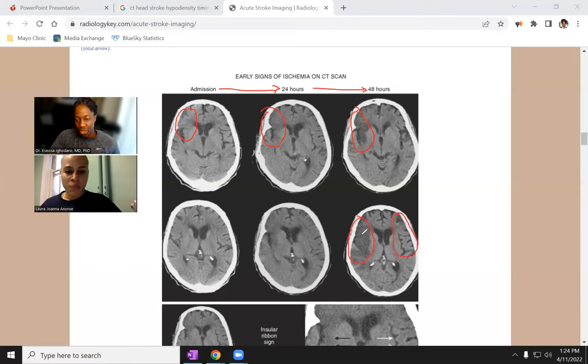Yeah. It's losing its integrity. It's becoming darker. The cells are dying off. And then eventually over time, within months, it's just going to be a darker space.